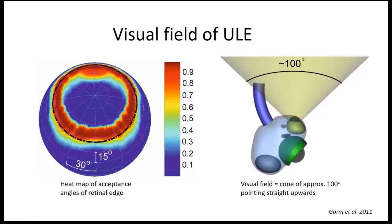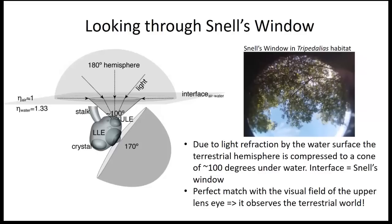And this matches a very interesting physical phenomenon. You probably heard about Snell's window. So basically what that says, from Snell's law, is that when light comes from air and passes through the water surface, it refracts. And this means that the 180 degrees of the terrestrial world, this hemisphere here, is compressed into a cone of just under 100 degrees in the water.